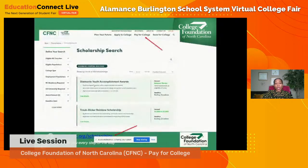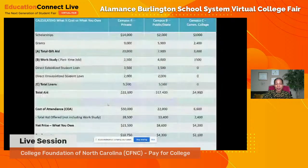And then one of the things I wanted to mention to you too is the scholarship search in CFNC. If you go to CFNC.org, you're going to click on Pay for College, and then you'll see our scholarship search. This is kind of what it looks like. You have the opportunity to refine your search by county. We have lots of different scholarships that you can search for that are based right here in our state.